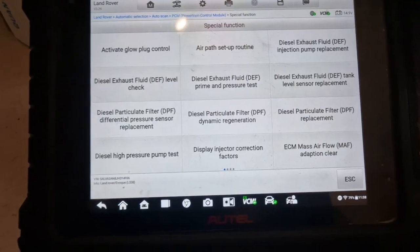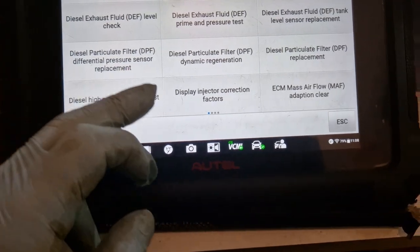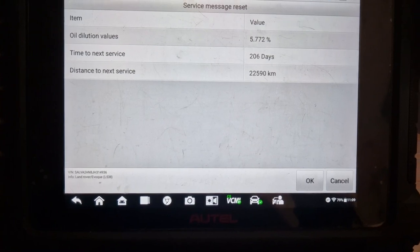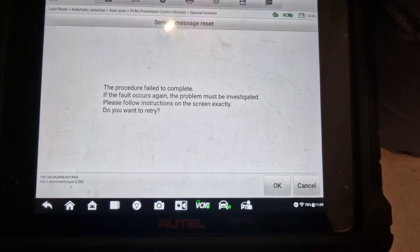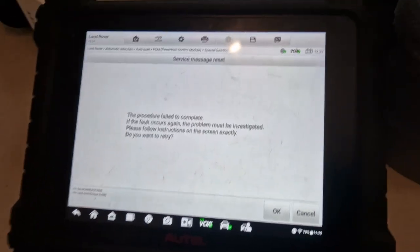We've got special functions. Find the one I'm looking for. Right, so I think we're in the right bit now. So oil dilution value is 5.7%, so we'll hit the OK. Yes, maybe because I've got it running. Right, let's try again.